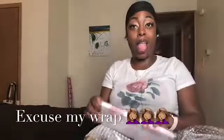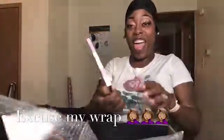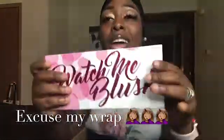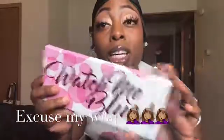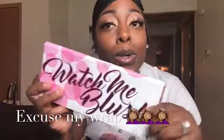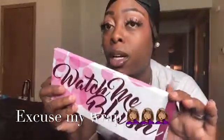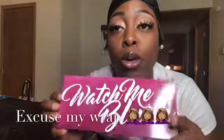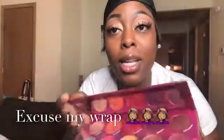and then guess what else I got? Another palette. The Watch Me Blush palette. Everybody was using this first. Okay, why is my daughter pulling my stuff out of my box? I don't know. But at first I was thinking that this was for blush. And of course I don't want no green cheeks. So at first I didn't want to buy it. But then I seen Super, I'm sorry, my son just kicked my camera, do a video tutorial on it. And it's actually eyeshadow.